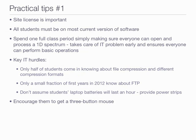Practical tips for how to implement this if you wanted to do this in your institution. You can have me come by and implement it in your institution if you'd like. It's important to have a site license so that everybody can use it, and then they can go off into their labs to continue using it. You've got to make sure that all the students are on the same version of the software. You've got to spend a good full class just making sure that everybody's on the same page.